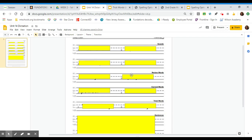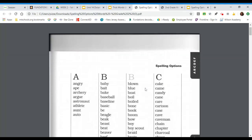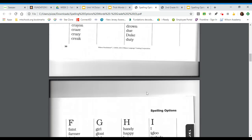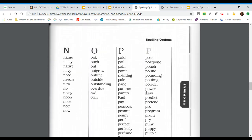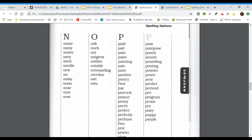Now we will move on to our current words. Current word number one, be my echo, powder, powder. The word is powder. Now for your dictation, your spelling of your student notebook is available to you in the link. So you can click on that and you can look up your word. You're looking for the word powder.